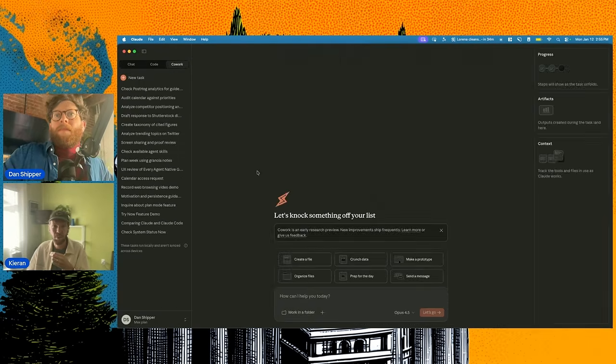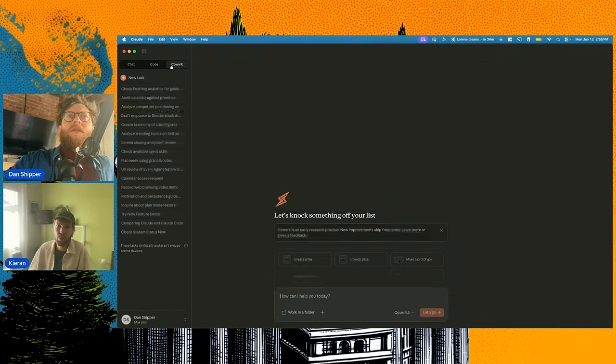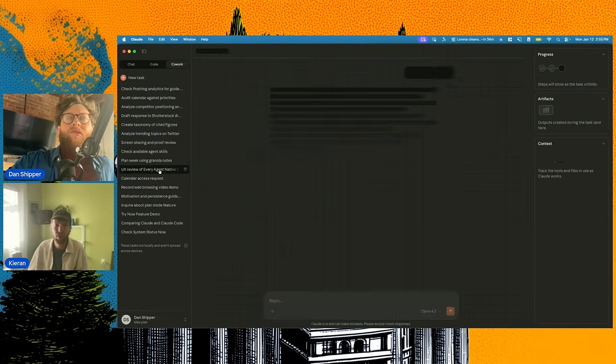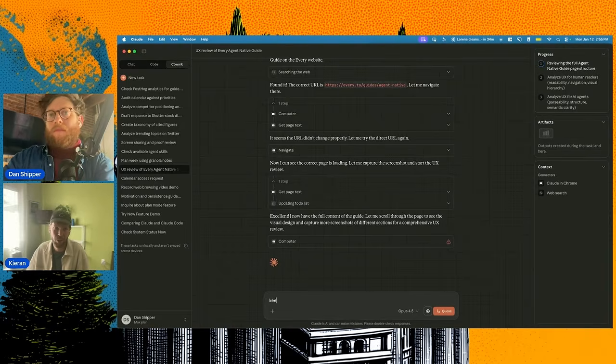Yeah, so I don't know. Maybe that is also available in that version. We're still figuring out everything that is available, but it's very close to what you can do in Claude Code. So Cowork is kind of a fusion of chat and Claude Code.